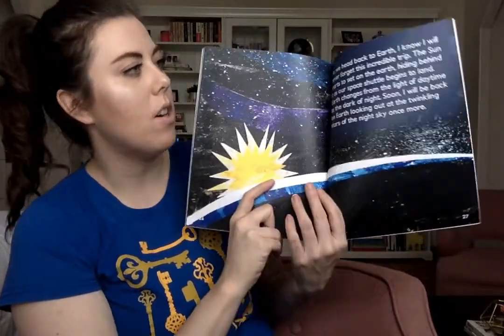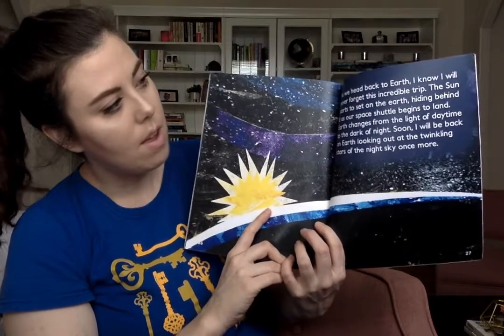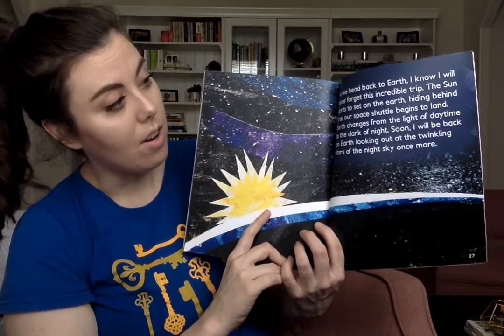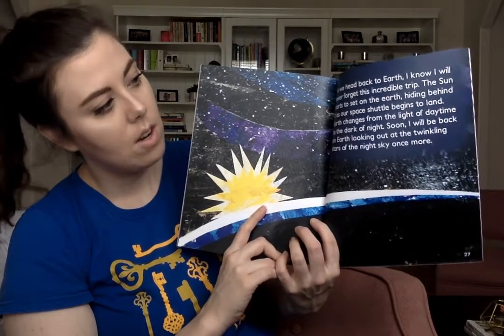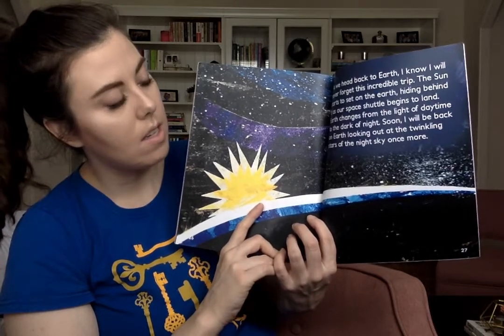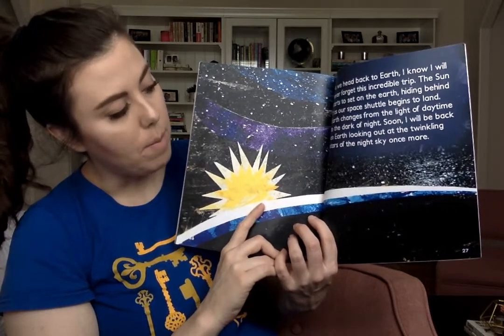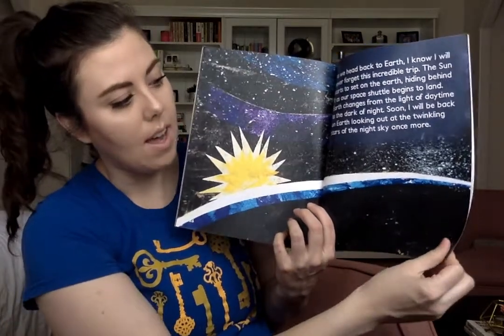As we head back to Earth, I know I will never forget this incredible trip. The sun starts to set on the Earth, hiding behind it as our space shuttle begins to land. Earth changes from the light of daytime to the dark of night. Soon I will be back on Earth, looking out at the twinkling stars of the night sky once more. The end.